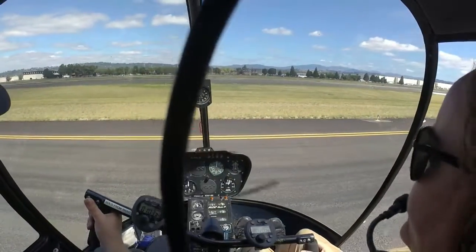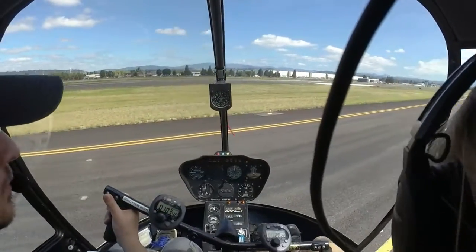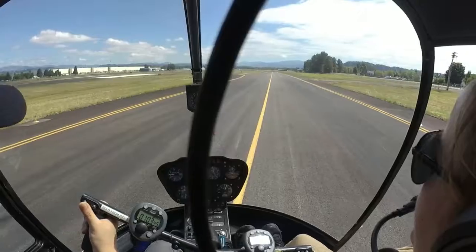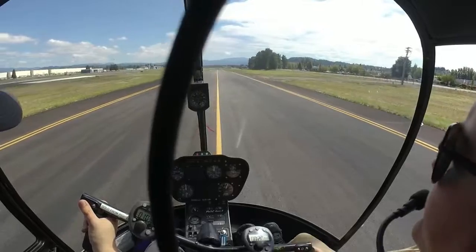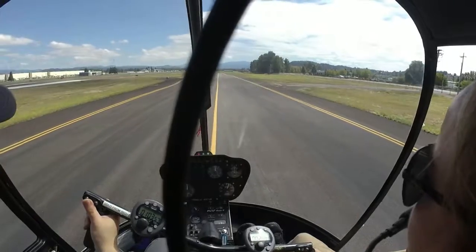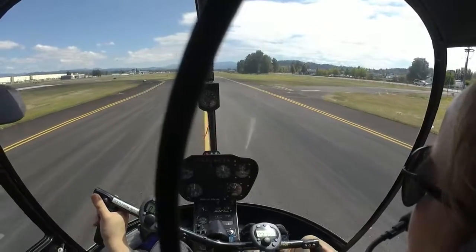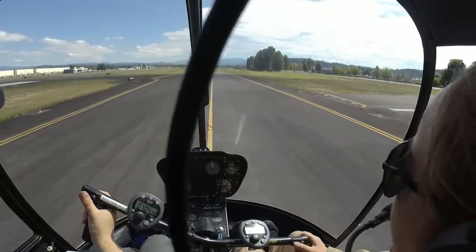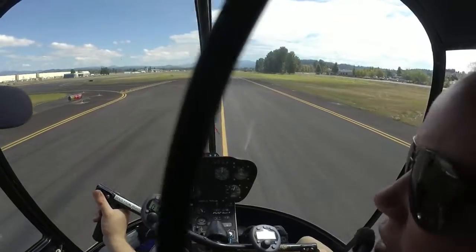Helicopter 23 Papa at Alpha 2, request Alpha. Cleared for takeoff at Alpha 2, 23 Papa. Do they have time? Yes. Just ask for air taxi to the hover cone. Tower, Copter 1 Juliet Delta on Bravo 2, requesting to air taxi to the hover cone. Copter 1 Juliet Delta, approved via taxi Bravo. Taxiway Bravo, 1 Juliet Delta. Taxi via Bravo, Copter 1 Juliet Delta.